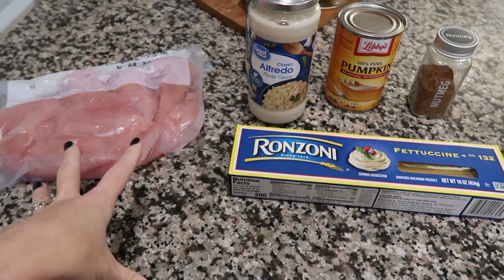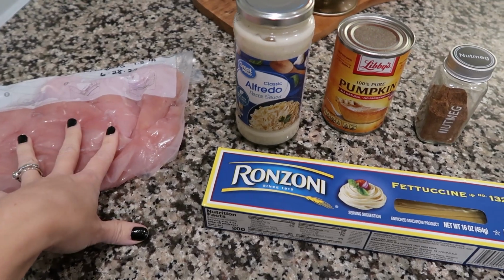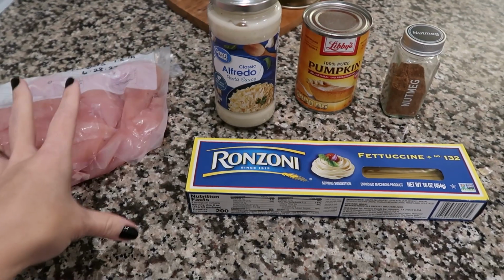It is a play on chicken Alfredo, and I'm just turning it into a pumpkin Alfredo. So if you did watch my fall videos last year, you have already seen this recipe, and I'm just gonna show you guys real quick how to do it. It is literally these ingredients right here, and if you want to do any additional seasoning, but that's up to you, this is all you're going to need.